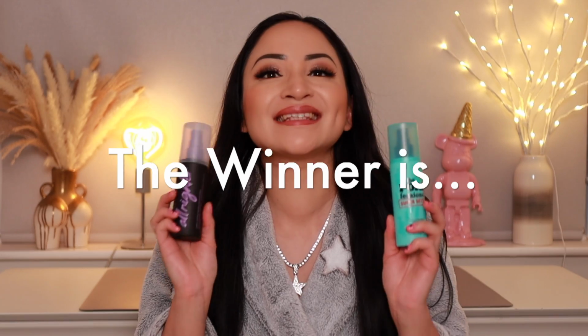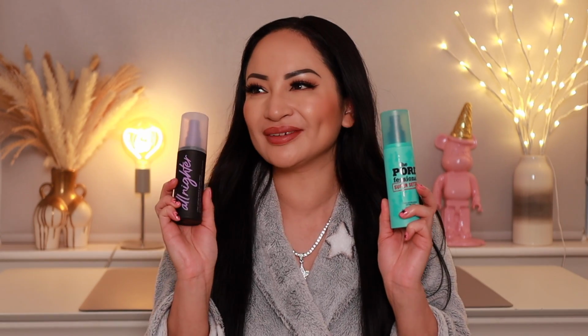Right, so after today's 10-hour wear test, the winner is, drum roll, the winner is this Benefit the Porefessional Super Setter Setting Spray. This is such an amazing setting spray. The way that it just smooths out all of my pores, and it's a very gentle and lightweight setting spray. And the fact that it's alcohol free as well, so it's great for sensitive skin.